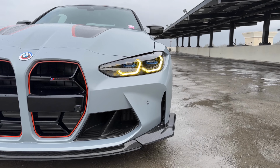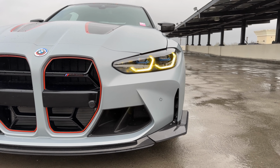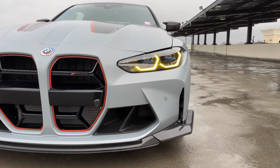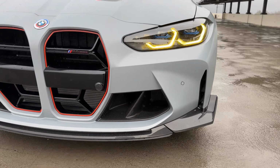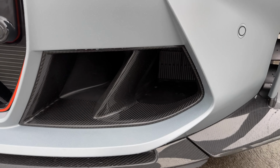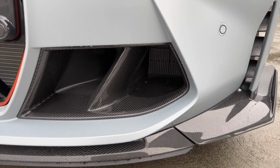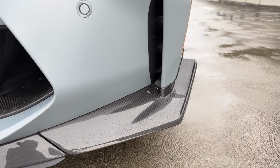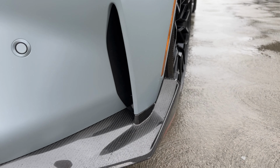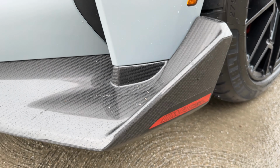we have the laser lights with the special yellow daytime running lights, which harken back to the not so long ago M5 CS. We have a carbon exterior package on the M4 CSL as well. So intakes that you can normally get on M3 or M4. And we have a front splitter, which is much more aggressive, especially the side over here, which also has an M4 CSL logo on the side there.